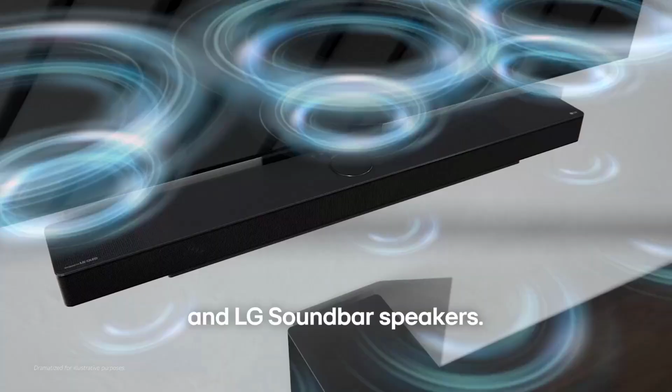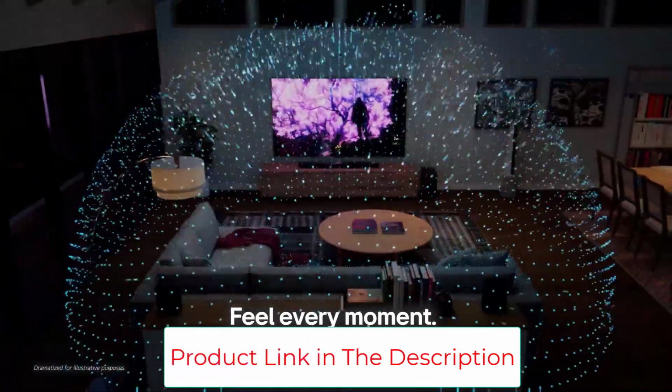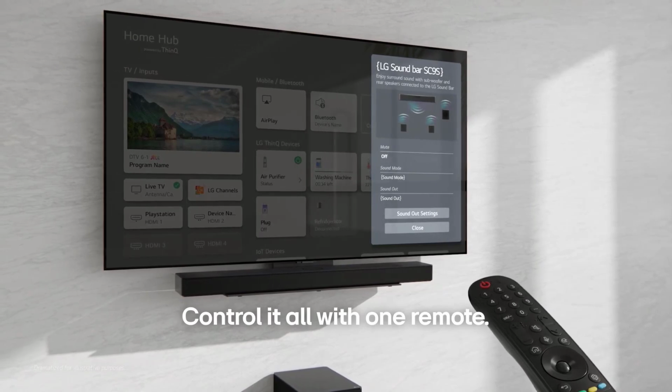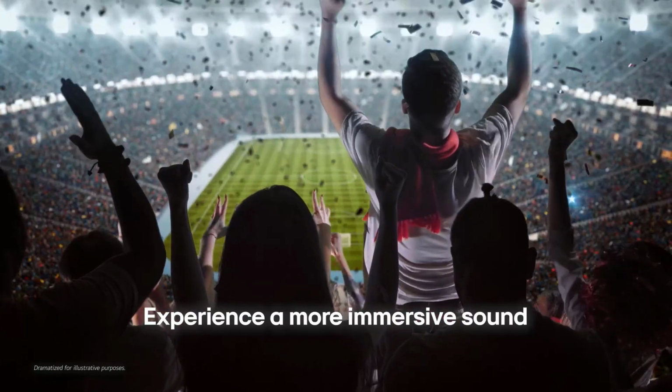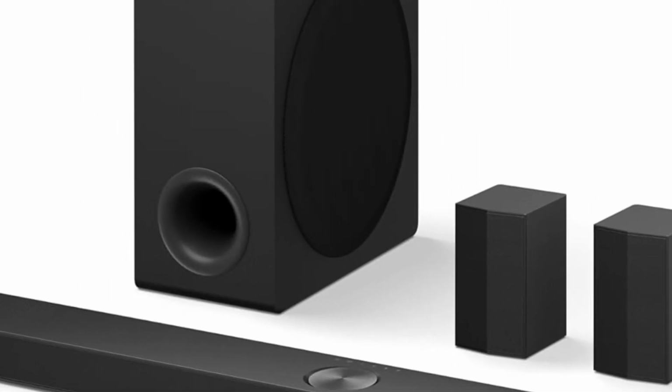This bar also supports a wide array of connectivity options and audio formats. It also supports common wireless connections like Spotify Connect and Apple AirPlay, which is great if you want to stream your favorite podcasts or playlists. Its satellites ensure a spacious sound for surround content, so movies feel more immersive and dimensional.